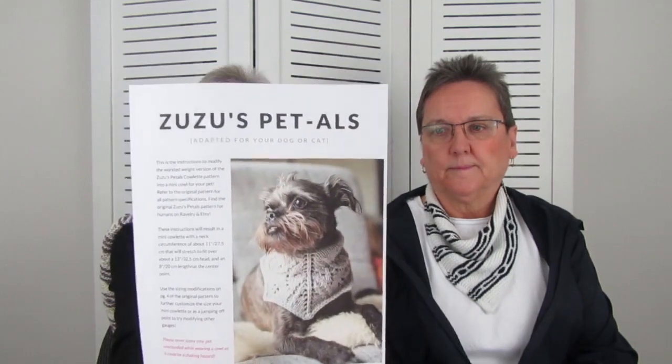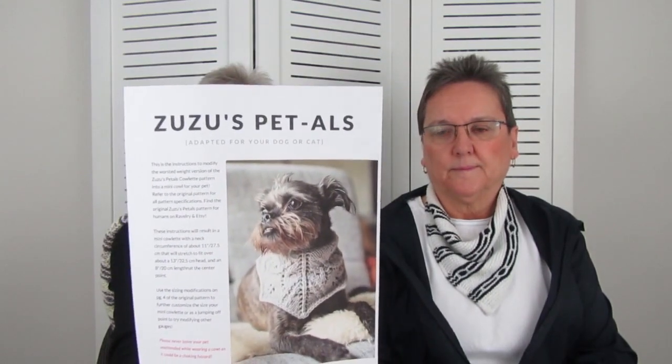Before we talk about souvenirs, I just want to talk about a few things that you can make for your favorite pet for Christmas. The first one is called Zuzu's Pet Towels, adapted for your dog and cat. So if you have the Zuzu's Petals by Karina Spencer, this comes with it, and it just gives you an idea of what you can do.